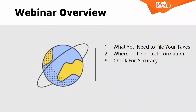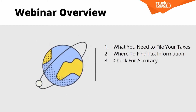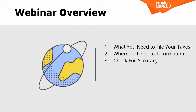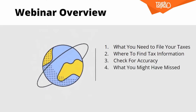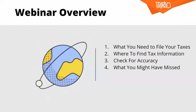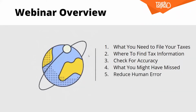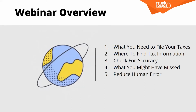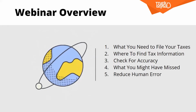And then after that, we're going to go through some tips for checking for accuracy. One of those things might be just to make sure that everything that you have recorded, regardless of whatever system that you're using, is all accurate. After that, we're going to go through a couple of things that are commonly missed at this time of year, things that you may have forgotten or left to the side or may have misfiled. And then at the end, we're going to give you some additional information about how to reduce and or eliminate human error using a system that plugs in directly to things like your fuel card and stuff like that.